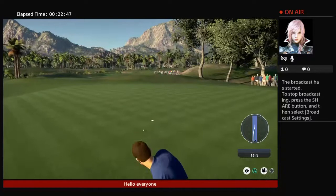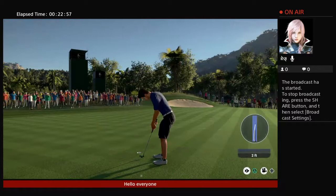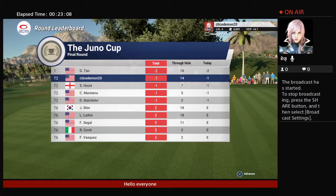Just missing here. And this putt's about a 2-footer here. And the par putt drops. And after that hole, nothing changes in the standings for them. Still in second place.